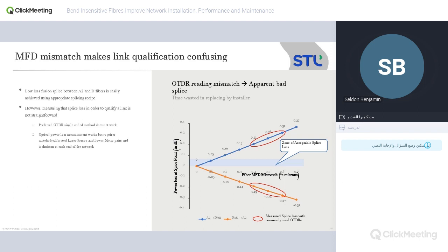Okay, so going back to the OTDR, why can't you just hook up an OTDR and fire your network and get an answer? Well, the issue is when you go through a D to A2 or A2 to D connection, the way the fiber responds to the OTDR is different.